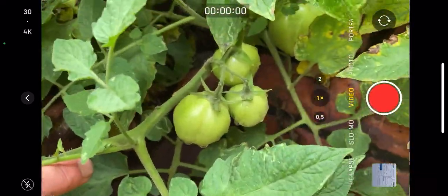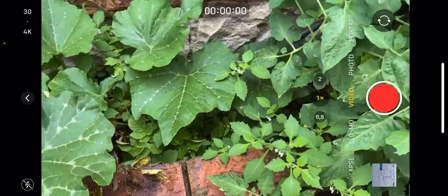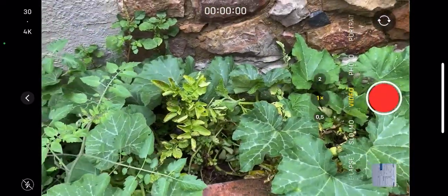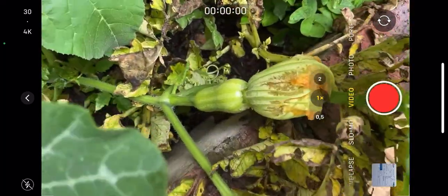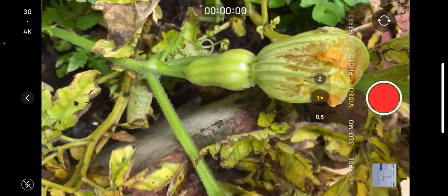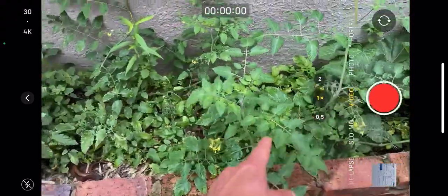They are coming in so beautifully, right? Small little tomatoes everywhere, and that's just the magic. There are potatoes in this bed. You can see here, here's the little butternut coming along, looking absolutely gorgeous. We have a whole variety of tomatoes.